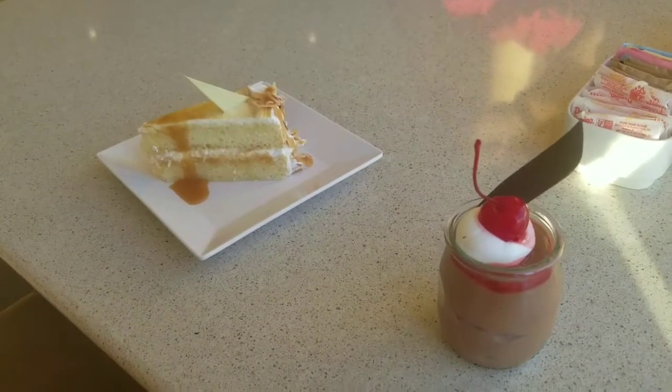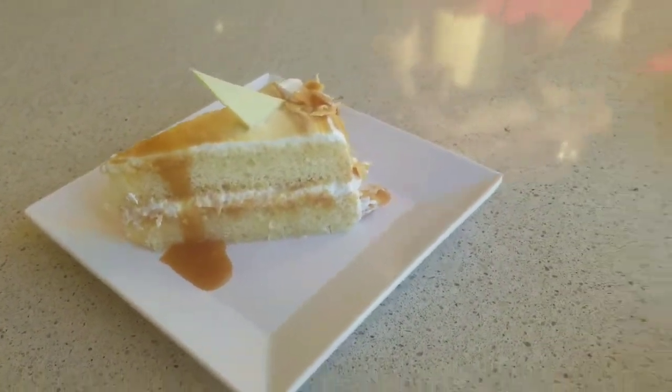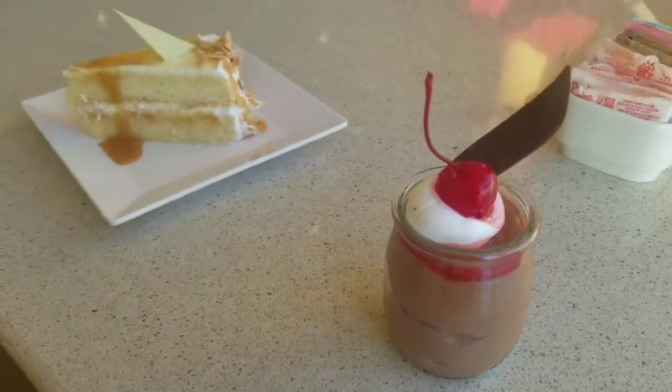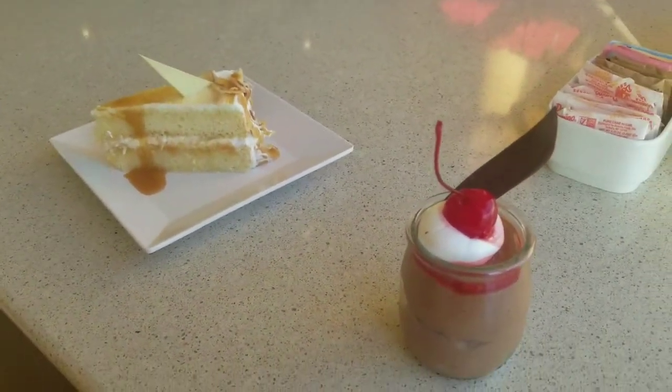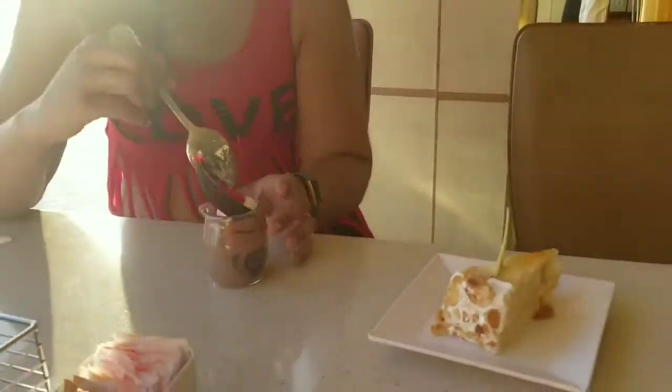So this is two of the snacks. This is the almond caramel cake. And this is a raspberry mousse. So I'm gonna try both of them. Let you guys know what I think. Here, hold this camera for me, sweetie. I'm gonna try this for them and let them know what I think of it.